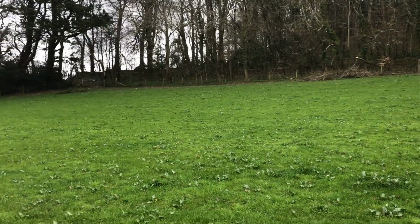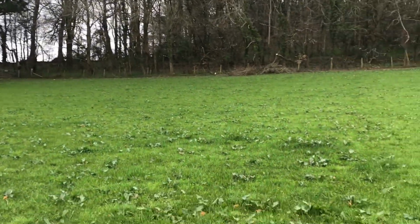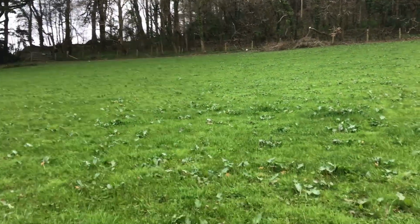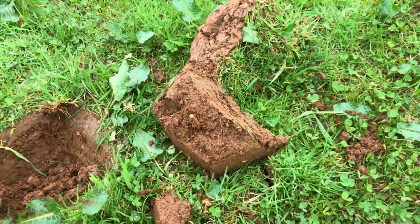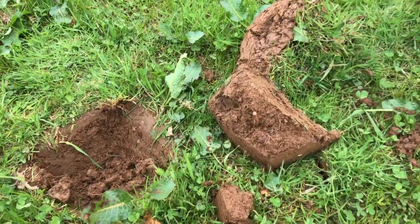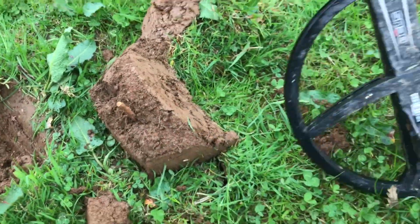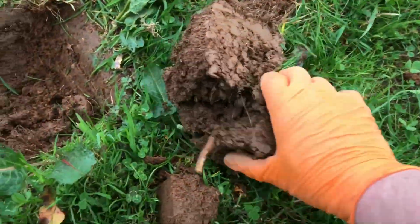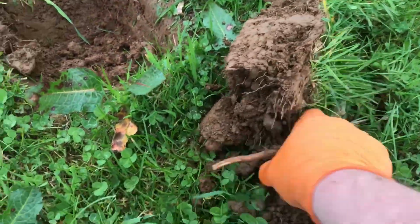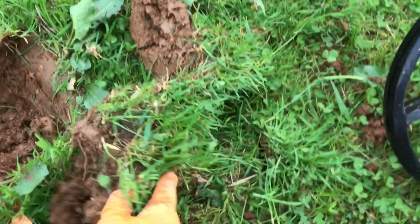Hi guys, only me again. Right, it's probably been about 20 minutes or so since I dug the last signal, but I've got another one in here and I've just dug it out and I think it's in this bit. Yep, nice and clear as you can hear. So let's see if we can find it. Let's bring that a bit closer. Yeah, so it's in that bit there.